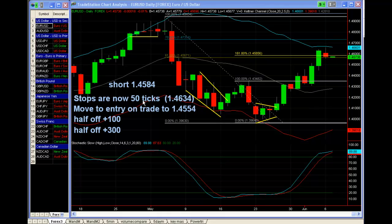All right, so the euro, short at 145.84, went against us, did not stop out, came back. Stops are now 50 ticks, so using 146.34 as a stop, which cuts the risk in half. Looking to move entries to break even on the trade to 145.54. That's 30 ticks, and that's nothing new. It went down as low as 145.56, but not down to 145.54. Still looking at half off plus 100, half off plus 300 on this one. And once again, manage this aggressively.